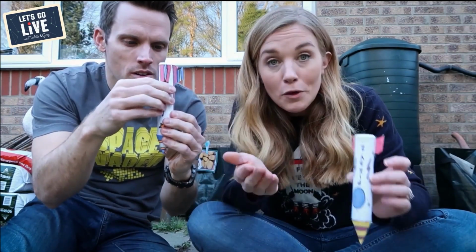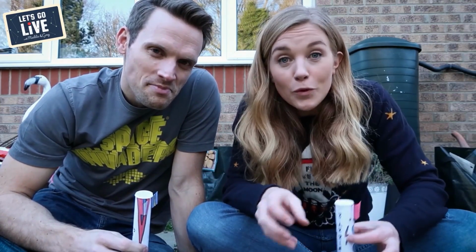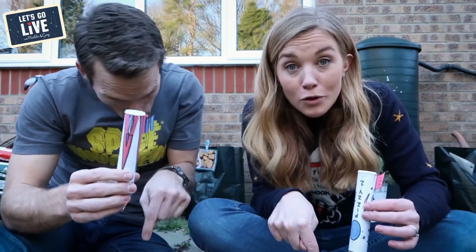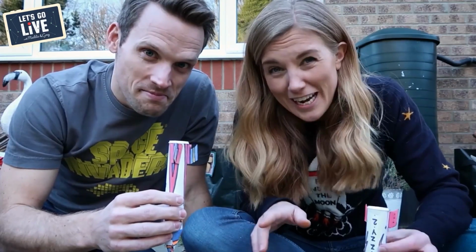All that's left to do is put the cap onto the tube, turn it upside down, and we should have liftoff. But why is that going to happen? Well, the fizzy vitamin tablets will react with the warm water and they'll release a gas called carbon dioxide. But that gas doesn't have anywhere to go because it's inside a sealed tube. So the pressure will build and build and build until the gas forces its way out, pushing the lid down and the rocket up. Or at least that's what should happen.